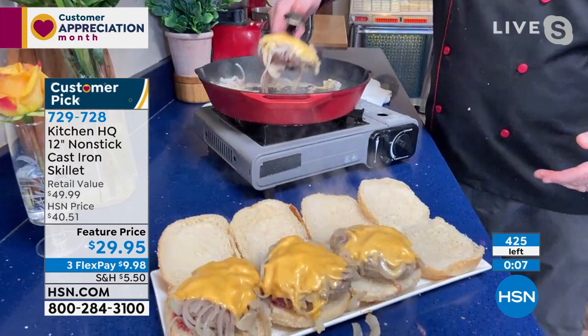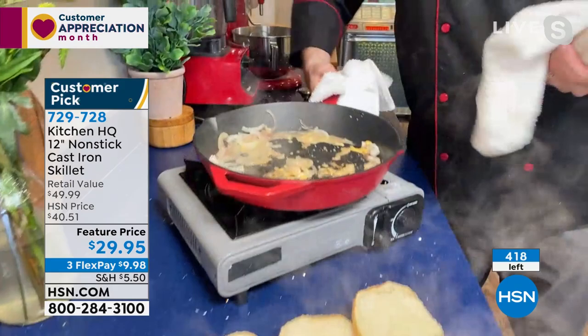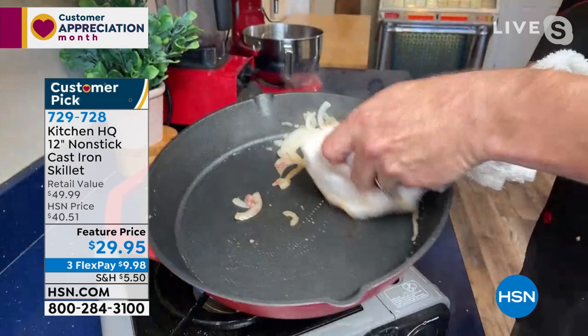And again, let me show you this one more time, because that cleanup. Watch this. The burnt on cheese, it just runs away. It's gone. Look at that. Oh, my. That's incredible. That's the best part.